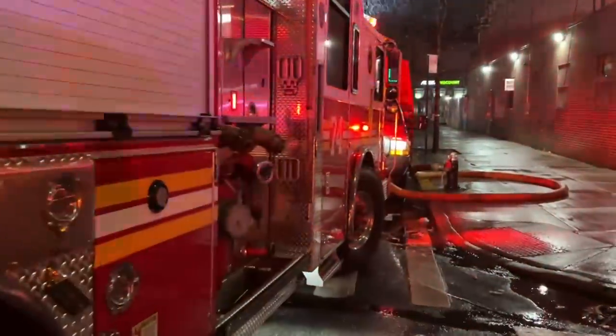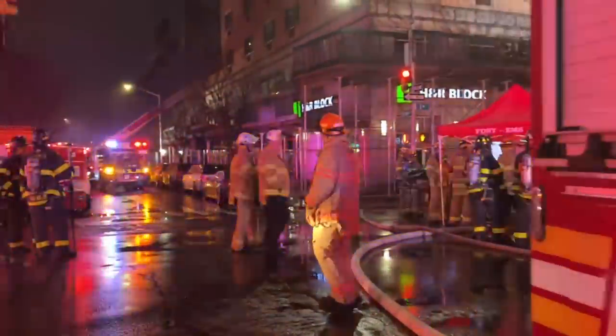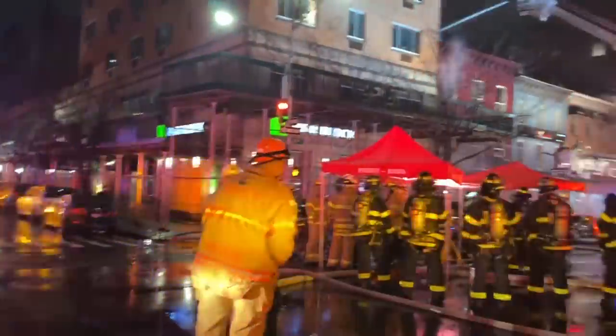All right, they sent in engine 74. They were standing over there by the command post. They sent them in just now to operate. One of the lines, I guess.